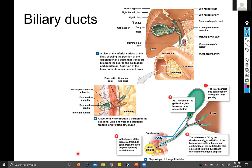So biliary duct or biliary tract refers to the series of small tubes that convey bile. Your liver has a really big right lobe and a smaller left lobe, and the left hepatic duct and the right hepatic duct collect bile from each of those lobes, and they join to form the common hepatic duct. So left and right join to form common hepatic.